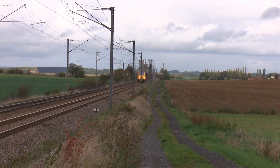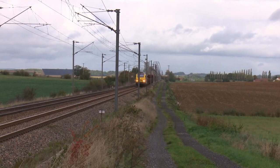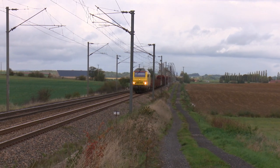With the grain silos at Avricourt seen above the train in the far distance, number 75021 heads south, with an infrastructure service bound for the yards at Culmont-Chalindrey.